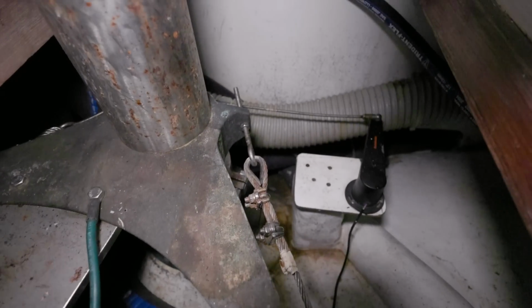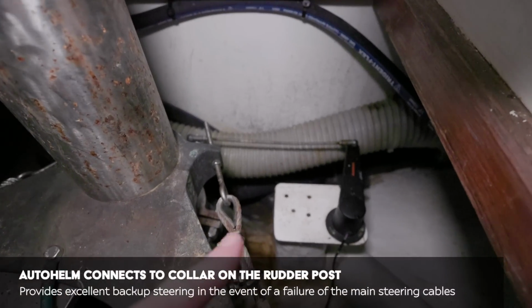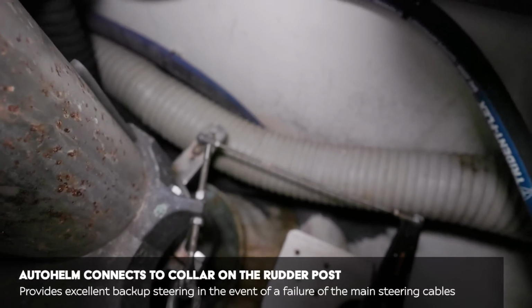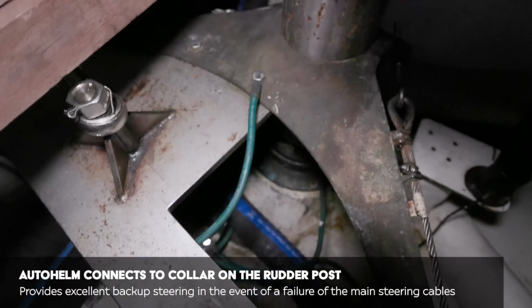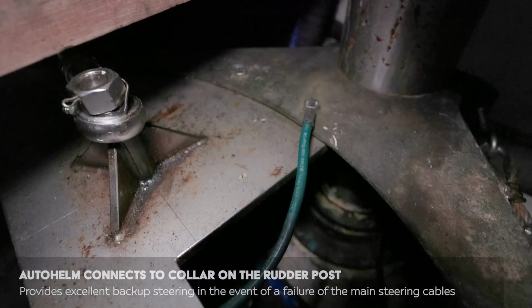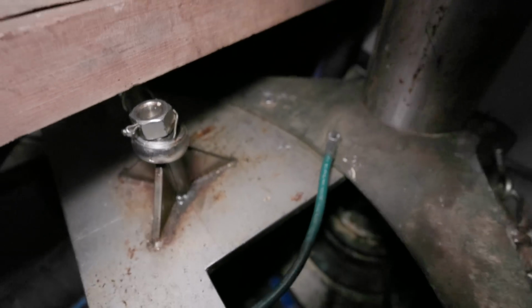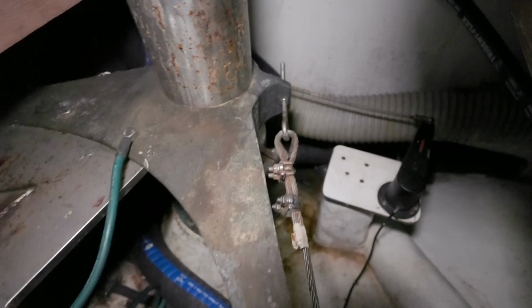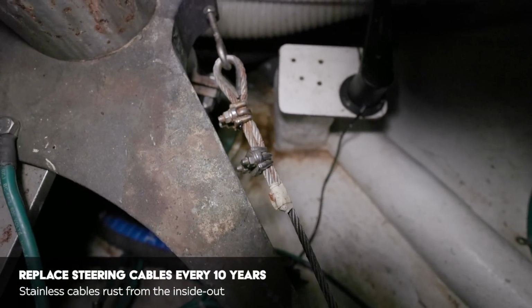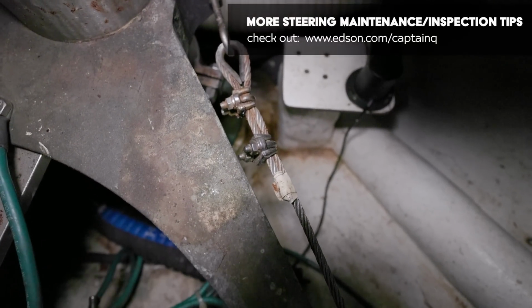We have an auto helm here, which connects. Auto helm 7000 on here. Yeah, and then that connects to a rudder piece there. But we also have a hydraulic piston here, which leads me to believe they have another autopilot ram. Okay. But the quadrant looks good. There's a little bit of surface rust on this cable. I would check with the seller to see if they have replaced these in the last 10 years.